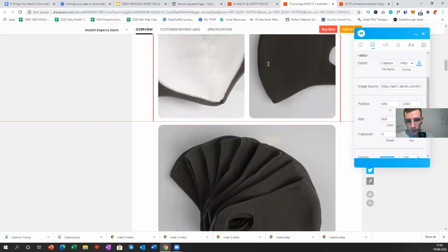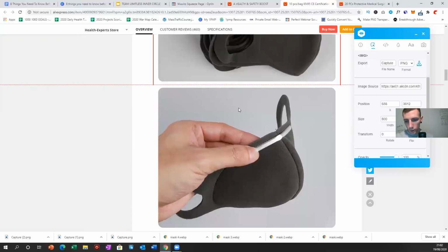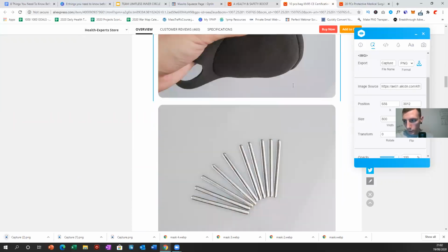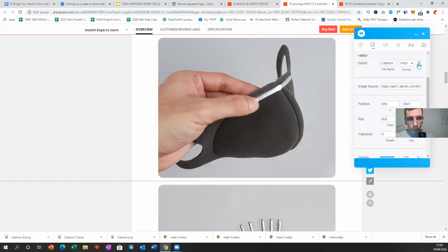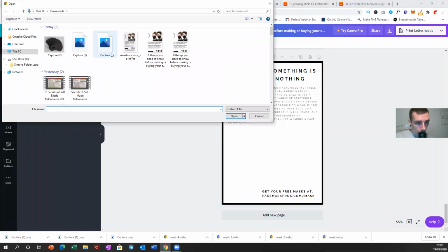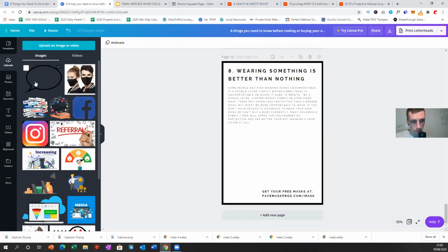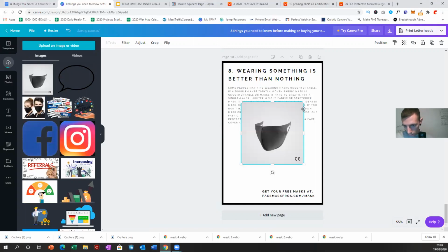See the way we couldn't save them pictures there? Well, now we can download them just like that. And we can pretty much break up pages and get a lot of information out of things, which is cool. So we've just downloaded these page images, and we're going to upload them onto this. So go to device now and it's going to be there. Let's see, we're going to go with this one. I'm going to put it in here.